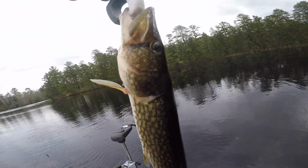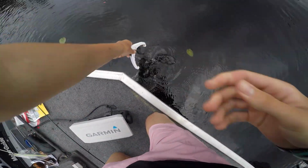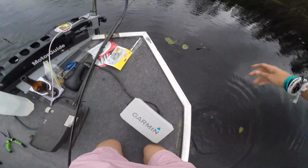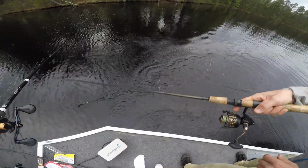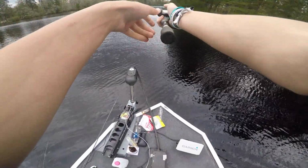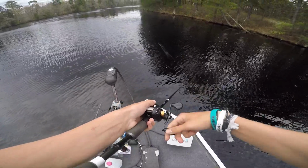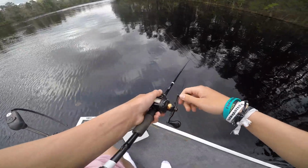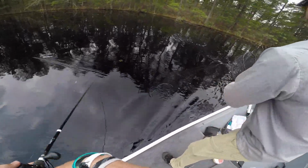Grass guy. Beautiful pickerel. Thanks, buddy. There he goes. Let's get some more. He literally hit it three times. Oh, I wish I had that. That was crazy. The little guy came up to the boat. Came up and kissed the boat. There you go. That's cool.